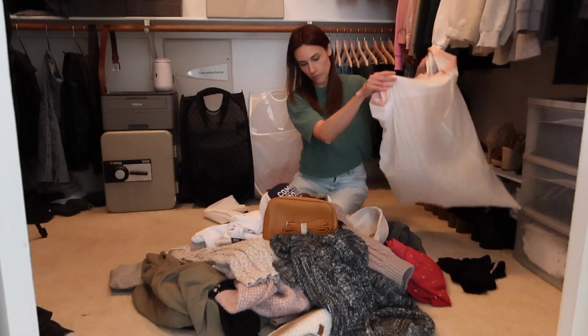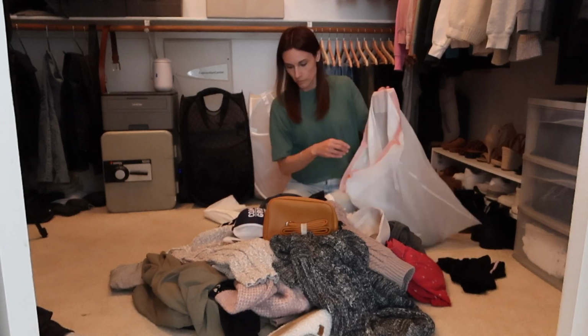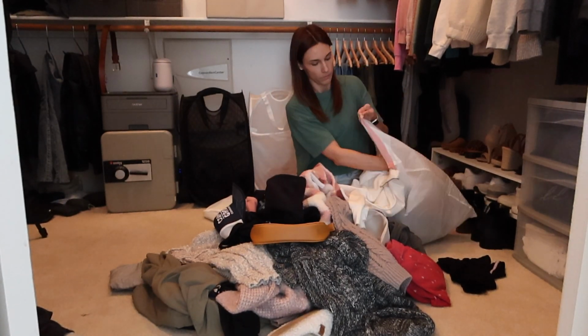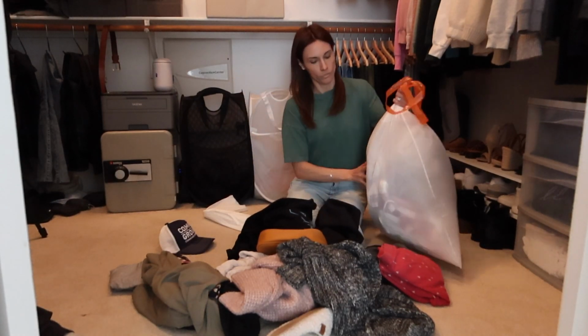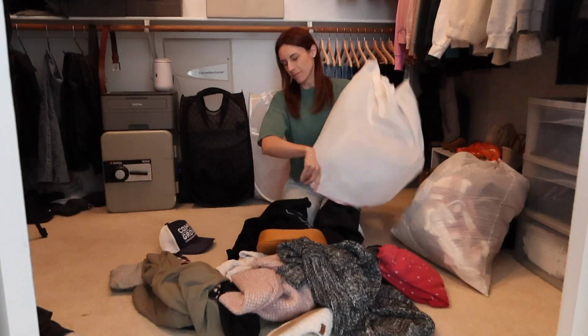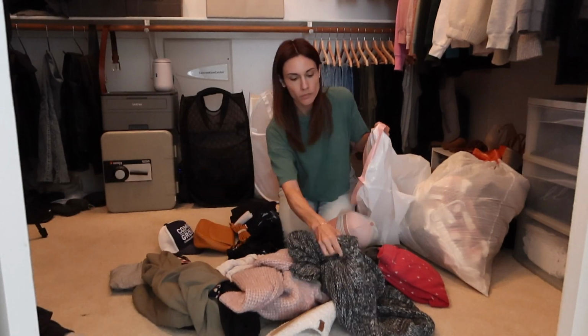And we are done. I am on my last step of putting all of my donation items into bags for a later pickup. I didn't realize how many things I was actually getting rid of. I thought it was just going to be a simple declutter, but I ended up putting 2 bags together. So it feels really good to have all of this stuff out, stuff that I know that I can pass on to other people who could use it, and it's nice, a little refresh for the closet.